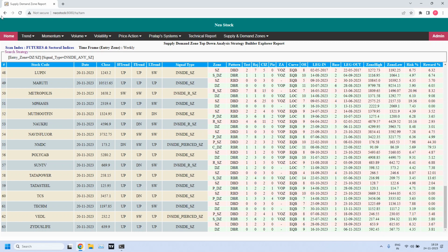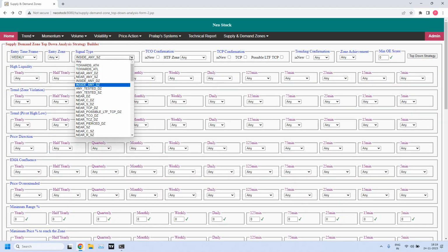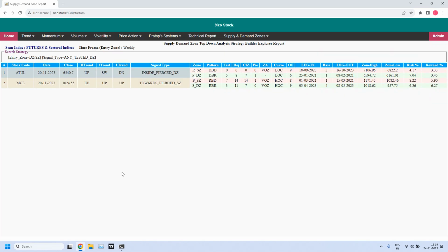Let us find the tested zones, weekly zones. Entry time frame is weekly. Let us find the tested weekly demand zones during this week. So only 2 weekly demand zones are tested during this week.